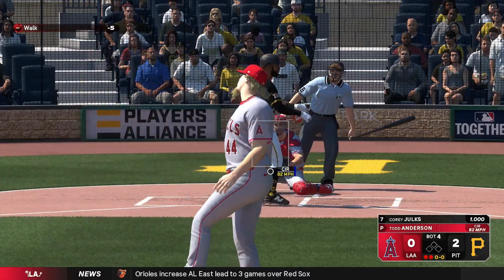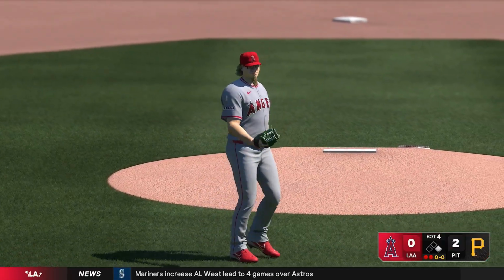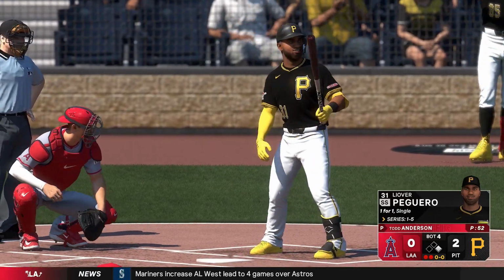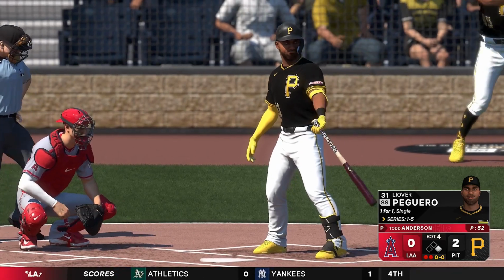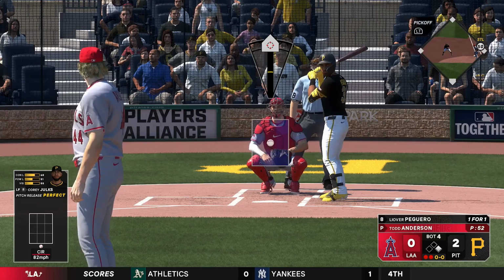And he walked him. Well, he tried to nibble right there and just missed his spot. Hitter didn't offer at it. Now he has somebody to worry about over at first. Runner at first with 2 away. Leover Peguero, the next to hit. 1 for 1 with a single so far.